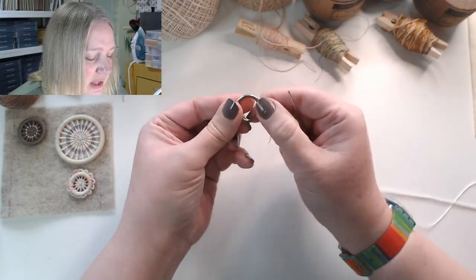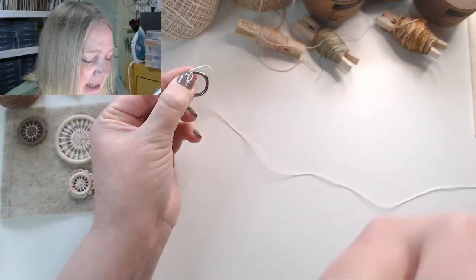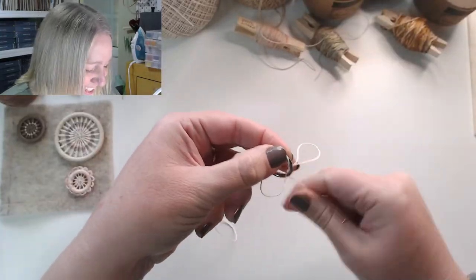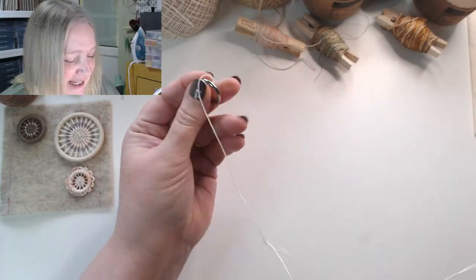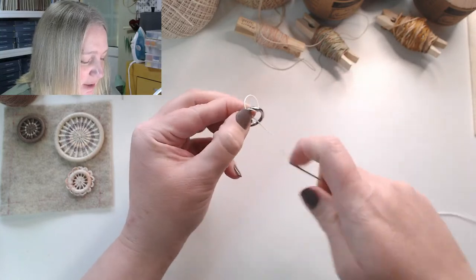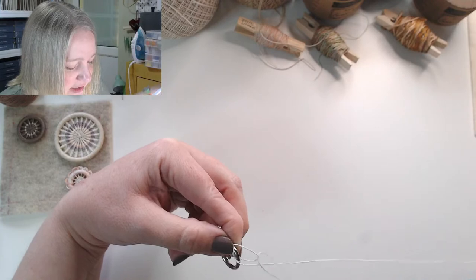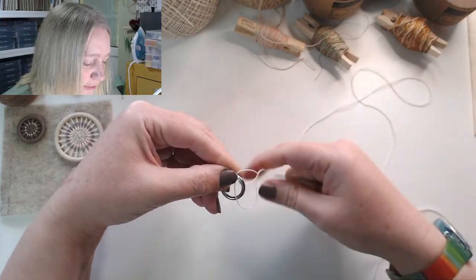And I'm just going to hold my thread around the edge of my ring there. And I'm going to take my needle through the loop, pull all that thread through. Keep hitting my camera stand. Sorry if you hear a twanging noise. It's just me hitting my camera stand. So I'm making a loop like that. I've taken it through the ring, and I've made a loop over the back, and I'm just going to take my needle through that loop. And this is just the first blanket stitch. I'm just pulling all that thread back through, and that will form my first blanket stitch.